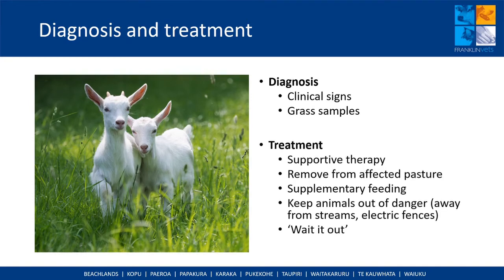Treatment, again, a bit lackluster. It's mainly supportive therapy. So the big thing you want to do is remove them from the affected pasture. Provide them supplementary feeds. So obviously they need something to eat still. So you can put them in other paddocks, so they can still eat ryegrass, just in other paddocks that haven't got the fungus growing in them. Other things you can feed them, obviously hay, grain. You don't want to overdo it on the grain, so mainly hay, maize, other things that you can get from your local farm source place.